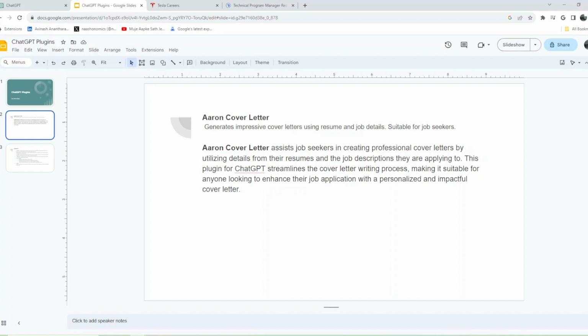So here are a few reasons why I think you need a cover letter for your job application. A cover letter allows you to tailor your application to the specific job you are applying for. This demonstrates to the employer you have taken time and interest to research the company and position, and you are genuinely interested in this opportunity.